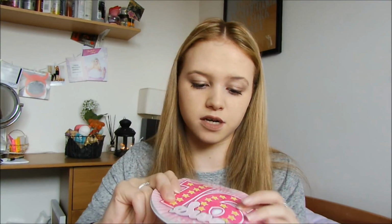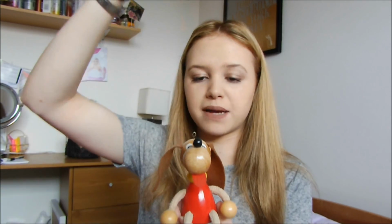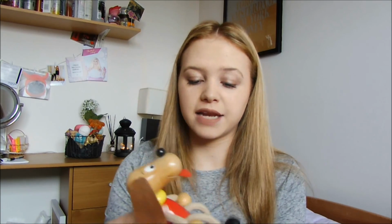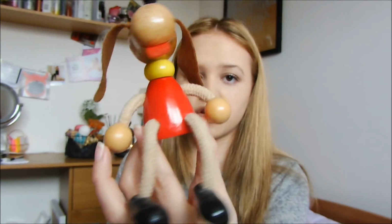I don't know if it's going to work because it's probably run out of battery, but this actually used to flash. Another thing which I got from Corfu, this was on a bouncy spring, and I had this hanging from my curtain pole, and it used to just dangle. As it flaps up and down, the tongue goes and the feet are stretchy, but I think it snapped off the spring, so I've just got the wooden dog left.